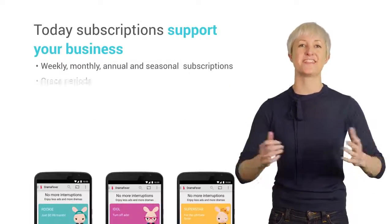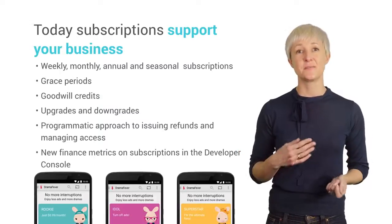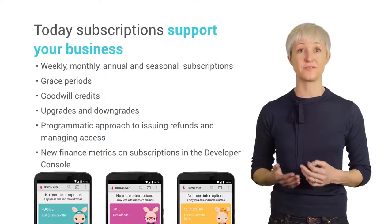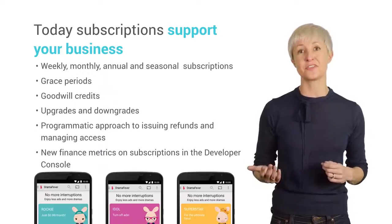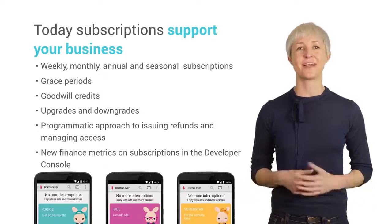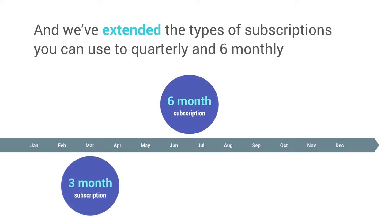Google offers heaps of functionality to build a successful subscriptions business. There are upgrades and downgrades to help ease the barrier of entry by offering multiple plans to users. There are grace periods for helping people when their payments are declined. And there are goodwill credits, which can be used for promotion or complaints. And of course, it's all supported by deep financial metrics available in the developer console. And last year, we even added additional time periods, which now enable you to really create interesting, compelling offers based on weekly, monthly, quarterly, 6-monthly, and annual recurring billing periods.